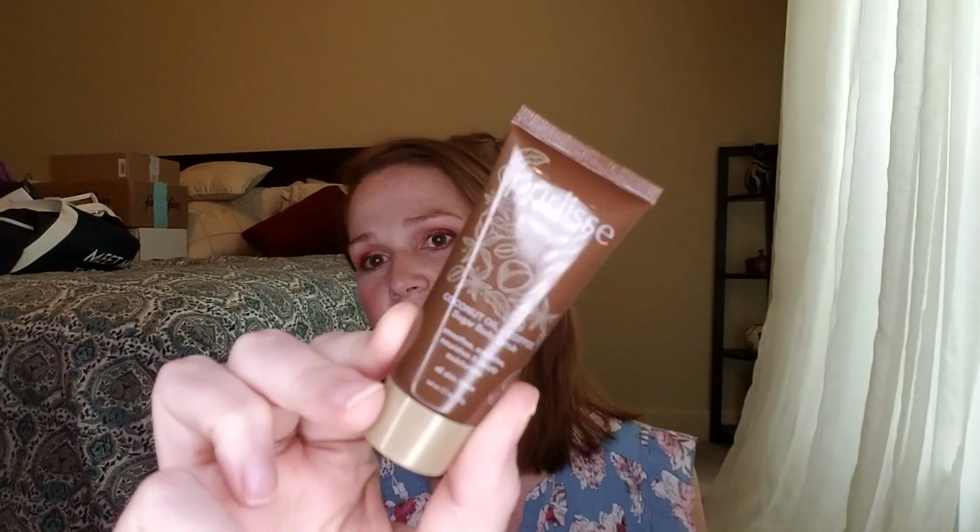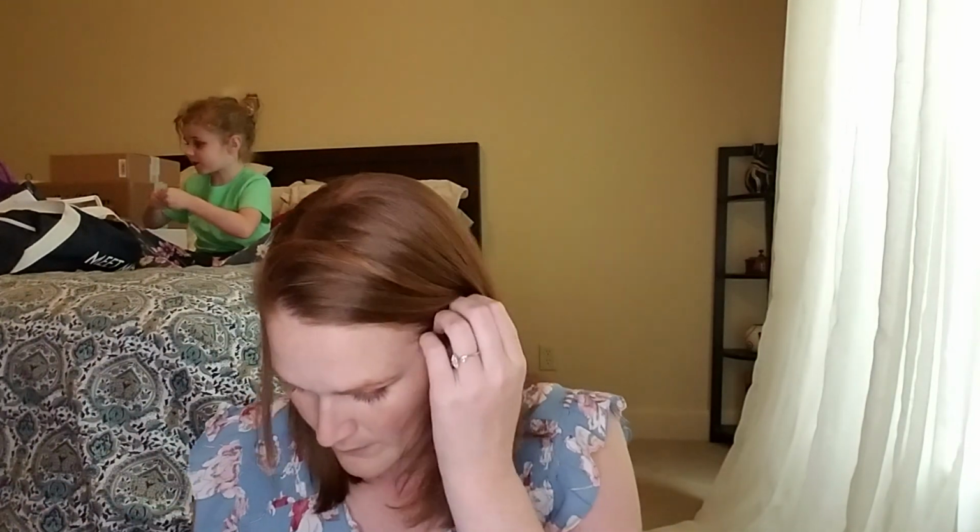Final item here is also a Pure Lise item. This is coconut oil and coffee. In my very first Ipsy bag, I got one of these. And this is definitely not a full size. I can tell you this is not a full size. They said 6 fluid ounces is full size. Oh, I feel like an idiot now. So this is not a full size. They said full size is 1.7 fluid ounces. So this is definitely maybe a fourth of a full size, not even that.